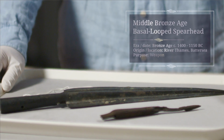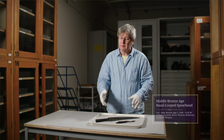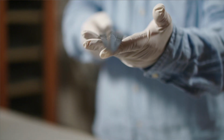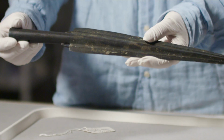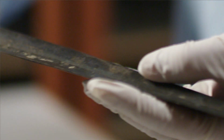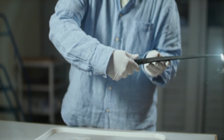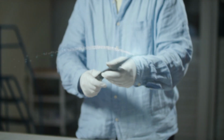Because there are so many spearheads in the river, they must be ritual objects offered to the river, an attempt to fight off the rising tide. The Thames was inundating the lower part of its valley. Bronze Age communities had no engineering solutions. The only thing left to them was to simply try and fight off the river using sympathetic magic.